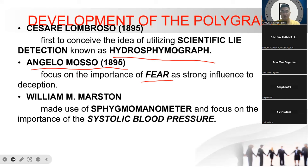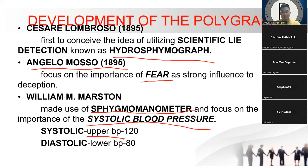Si William Marston naman, class, he made use of sphygmomanometer and focus on the importance of systolic blood pressure or yung upper blood pressure natin. Then we have the systolic, of course, that is the upper blood pressure, and the diastolic is the lower blood pressure. Yung normal systolic, class, or upper blood pressure, that is 120, and the diastolic naman, that is the normal diastolic blood pressure or the lower blood pressure. That is in the development of the polygraph.